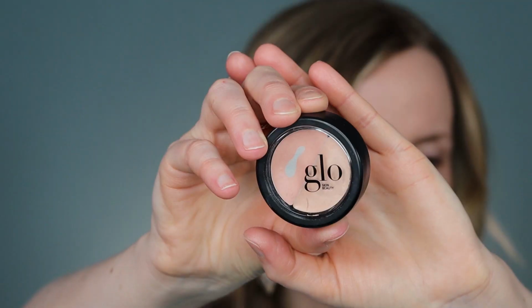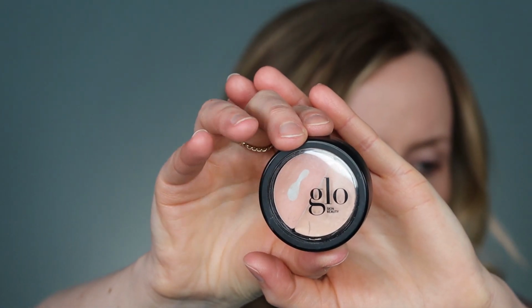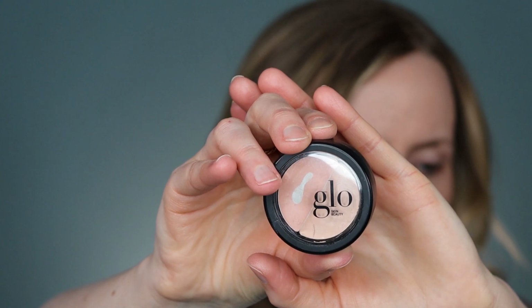Alright, so moving on, I do want to do a little bit of color correction under my eyes here. For concealer today, I'm going to be using the Glow Skin & Beauty Under Eye Concealer in beige. I'm going to be using this side, which is the peach side. Honest Beauty doesn't currently have color correcting products, so I'm just going to go ahead and use this one. I'm just going to pat it in. The peach in this helps to correct any dark purple circles under my eyes.